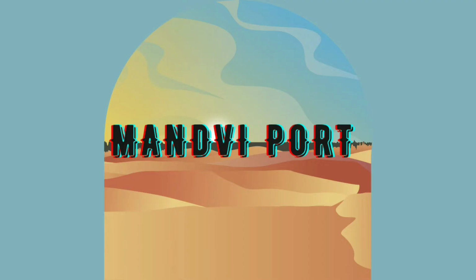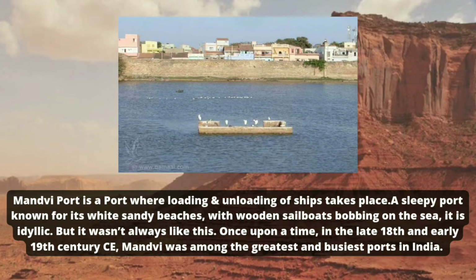Mandvi Port. Mandvi Port is a port where loading and unloading of ships takes place. A sleepy port known for its wide sandy beaches with wooden sailboats bobbing on the sea. It is idyllic. But it wasn't always like this.